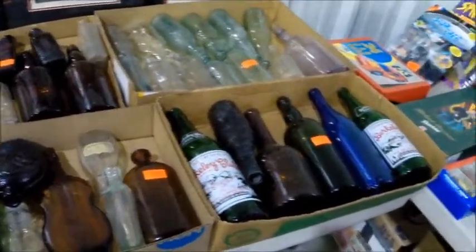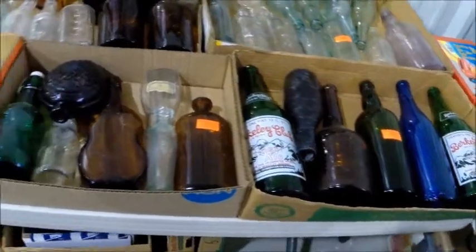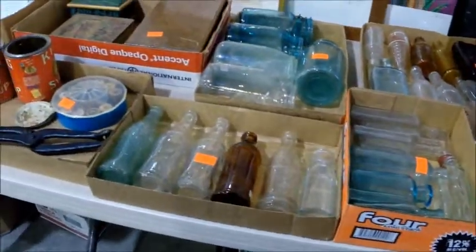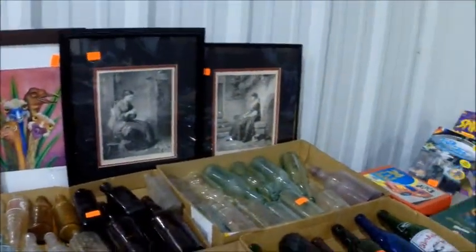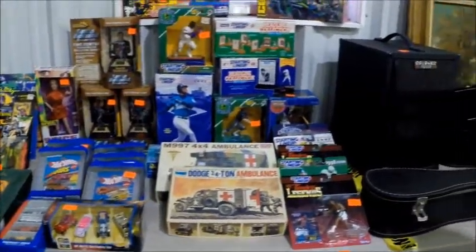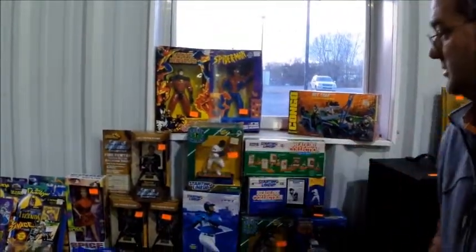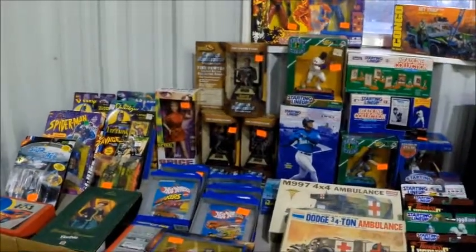Here we have some flats that have everything from Berkeley Club bottles, some poppin' medicine, wine bottles, some pharmacy bottles, again, blue fruit canning jars, some more of the toys that we have, the Spider-Man, some starting lineup action figures. We have the pewter, we have three of the pewter sports figures, Muhammad Ali, Joe Montana.